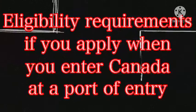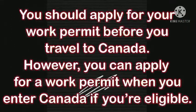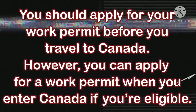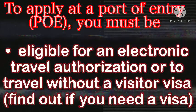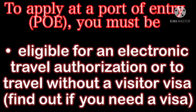Eligibility requirements if you apply when you enter Canada at a port of entry. You should apply for your work permit before you travel to Canada. However, you can apply for a work permit when you enter Canada if you're eligible. To apply at a port of entry, POE, you must be eligible for an electronic travel authorization, or to travel without a visitor visa. Find out if you need a visa.